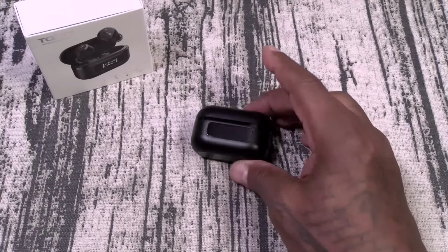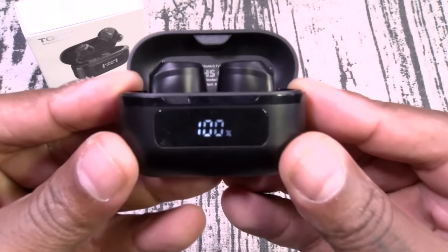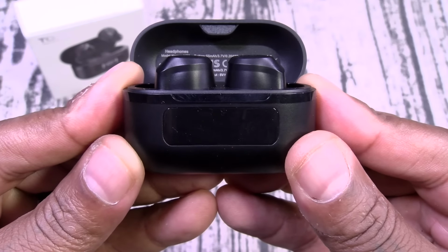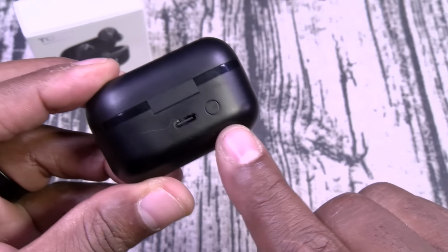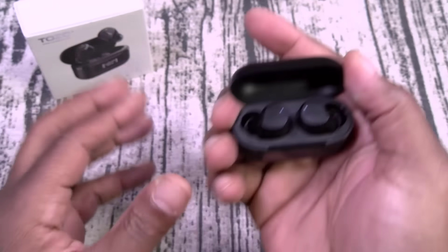First, let's take a look at the actual charging case. Again, when you take the earbuds out, put them back in, you got an LED display. Let you know your battery percentage for the left and the right. On the top, little Tozo branding. There's your Bluetooth pairing button. USB Type-C charging slot. Let's check the magnet strength.